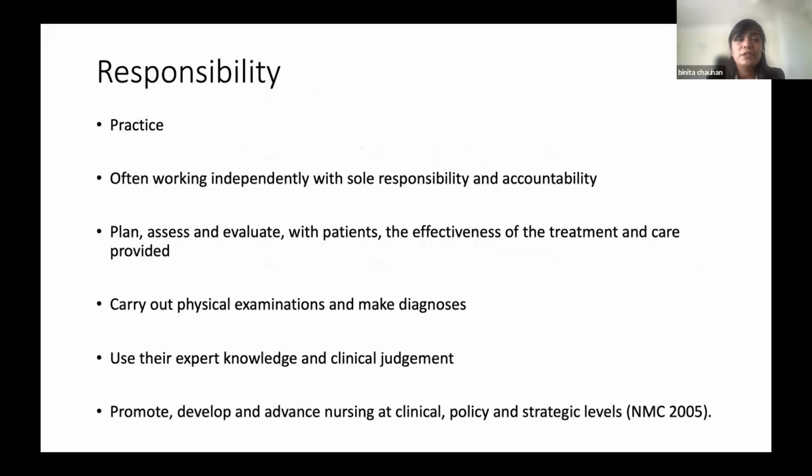The main responsibilities of specialist nurses are in terms of high-level practice. They are more independent in their work, and they're responsible and accountable for the type of care and the timing of care that they provide to the patient. They are more involved in planning, assessing, evaluating patients, educating, and finding out the effectiveness of treatment given to the patient. They are involved in physical examination and making diagnoses. Some practitioners do make diagnoses and referrals to the specialties as well. Specialist nurses are more advanced in using expert knowledge and clinical judgment. They're also involved in promoting, developing, and advancing nursing careers in terms of clinical policy and at a strategic level.